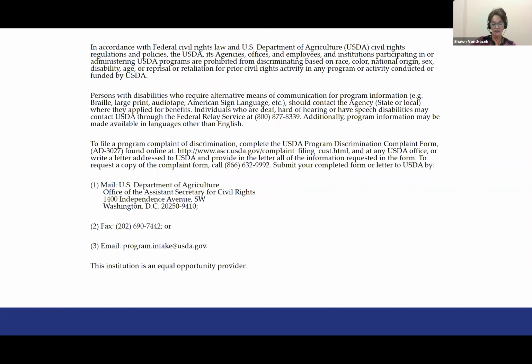The USDA non-discrimination statement, as you see on the slide, is required for school food authorities participating in the National School Lunch Program, School Breakfast Program, After School Snack Program, or Special Milk Program. The non-discrimination statement must be included in student handbooks in the section that addresses access to or information about the school meals program. It must also be included on the school's website if school meal information is available.